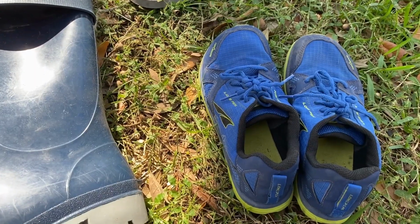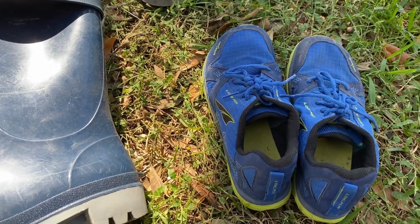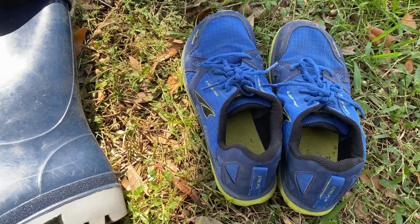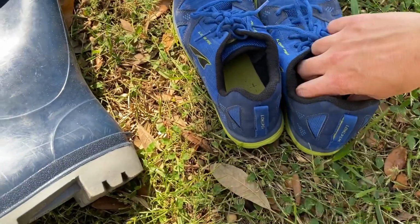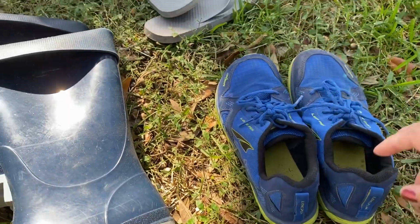And they also have zero, I think it's called zero lift, which I was worried that that would hurt our feet, but nobody had trouble with their feet. And the inserts come out, so once your child starts to grow out of them, you can pull the inserts out, and that gives you more space.